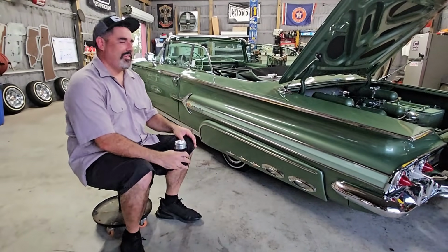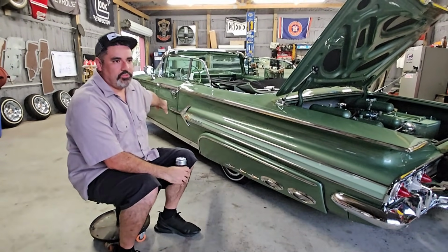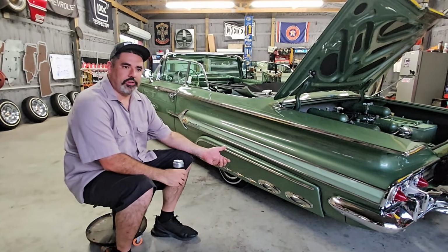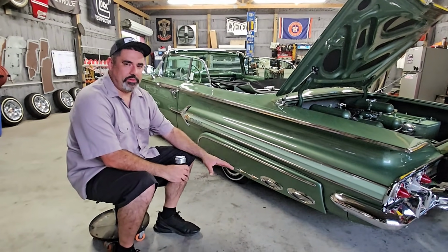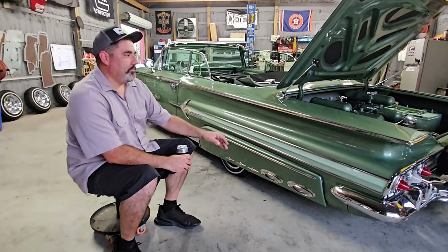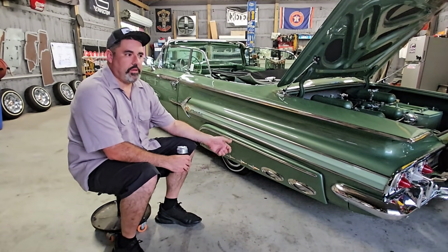On the front, the transmission pan hangs lower than the frame, so we really can't go too low on the front. We don't want to damage that, so we're kind of limited on how low we can go. But I'm going to go a little bit lower in the back. But the frame is fully molded. We'll attach some pictures. It's fully molded.